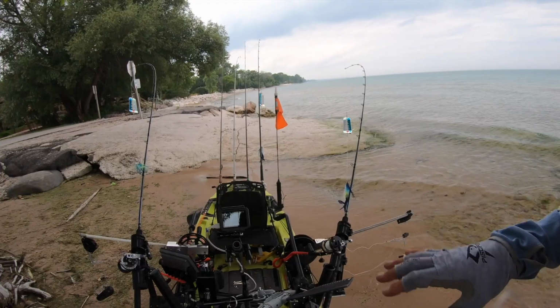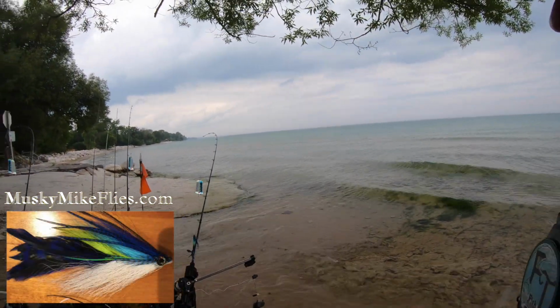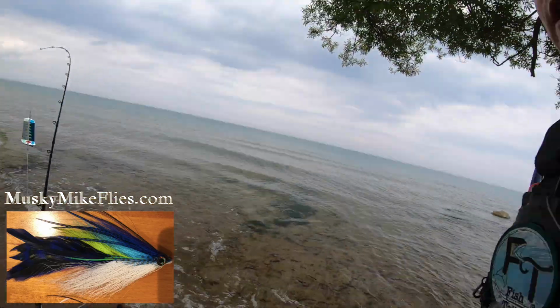But last year I got fourth place on my first year, just kind of sticking around the harbor, sticking close to shore. Hoping with some downriggers added and some lead core line and some Musky Mike flies and everything else that a salmon might want, maybe I can place a little higher. So let's go get them.